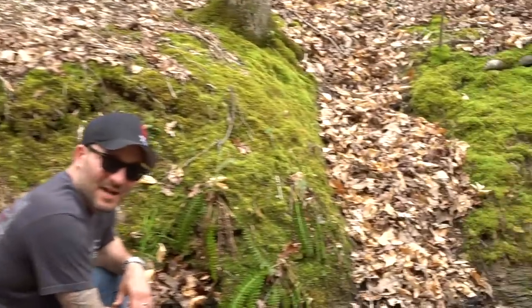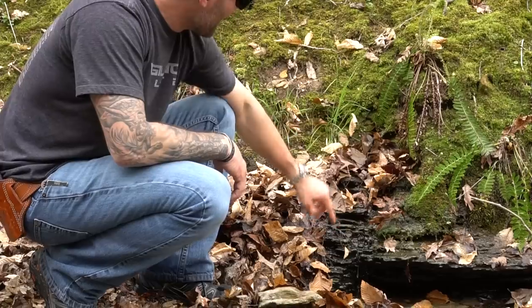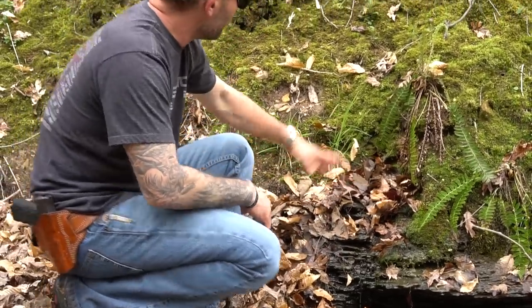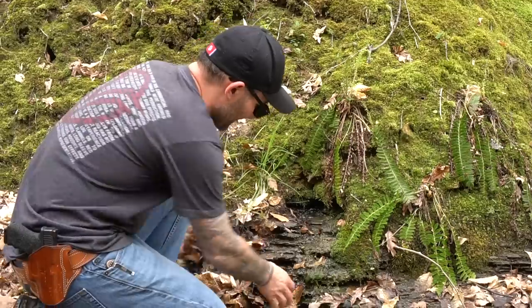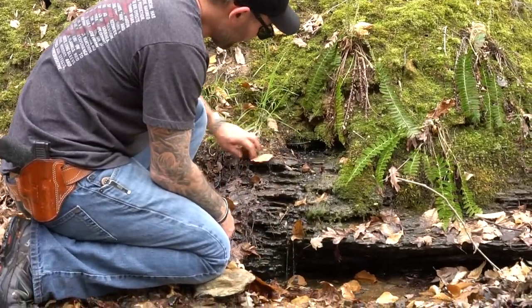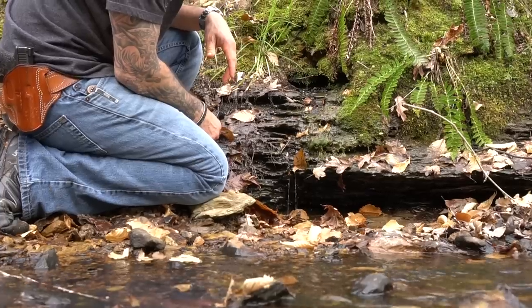But as you can see right here, this is doing a slow trickle, and here we have the leaves covering it and they're all wet. Nothing's coming down from up top. So if I move all these like that, you can see it's coming right out of this cliff face.